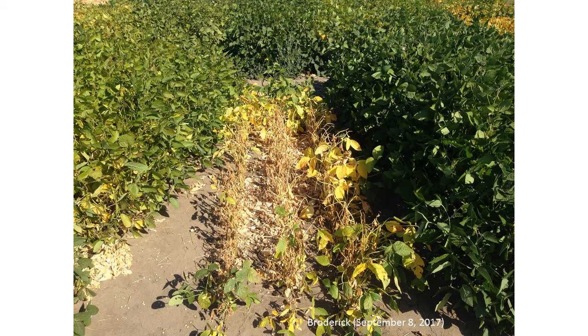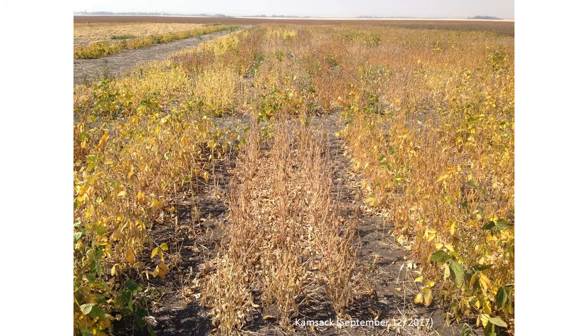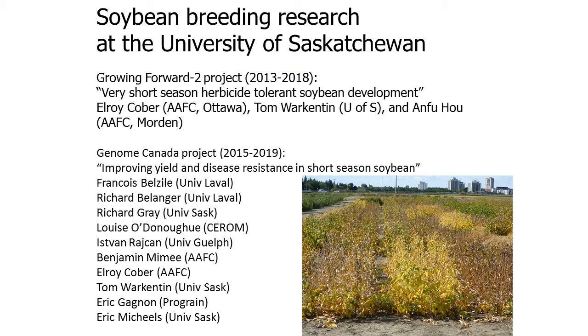Here's one plot at Broderick, which is a site a little bit south of Saskatoon, where it's mature, but the plots around it are not. And here we are back at Kamsack on the 12th of September. So I mentioned being involved in a pilot project under the Growing Forward 2 project being led by Elroy, and I think that's looking promising.